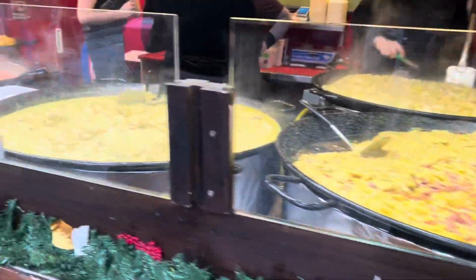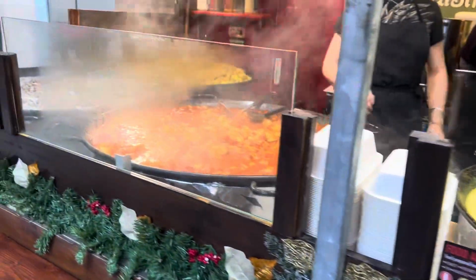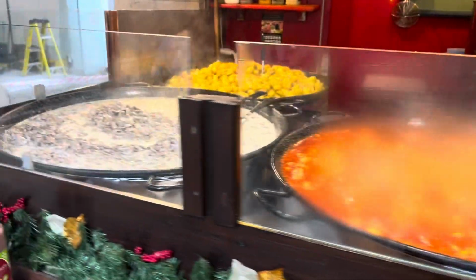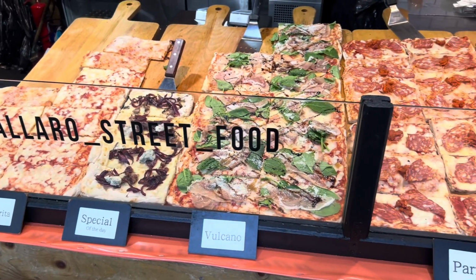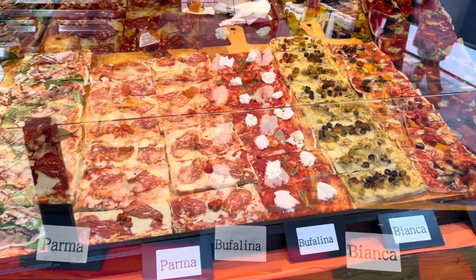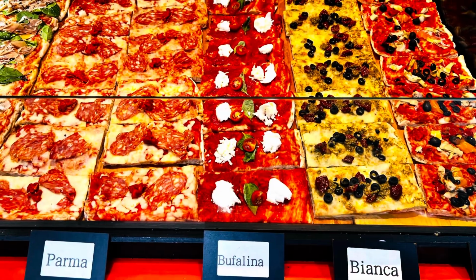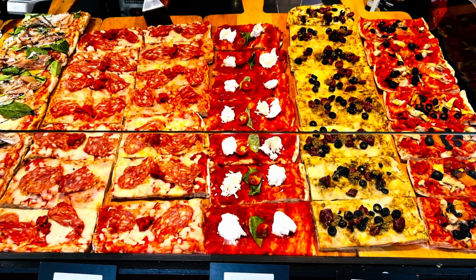And look at these big dishes of potatoes they were making. Some of the street vendor food looked so good, but I don't think we actually bought any that day because we were still full from that giant breakfast. They had different kinds of pizzas. I really wanted to try one of those. It reminded me of when we went to Italy where they had all that pizza, but this was right here in the heart of Manchester.